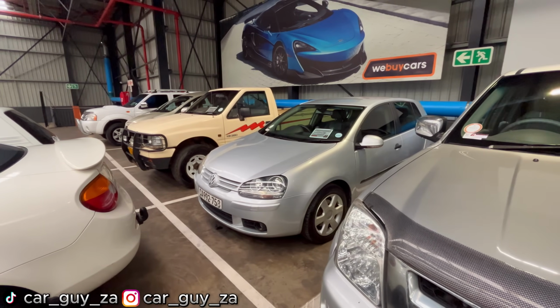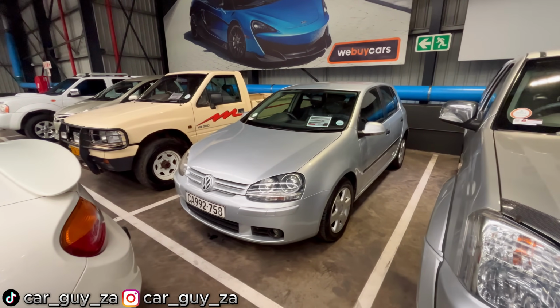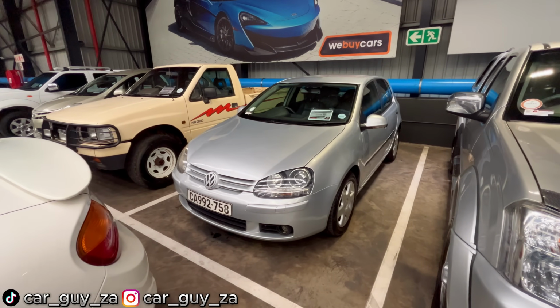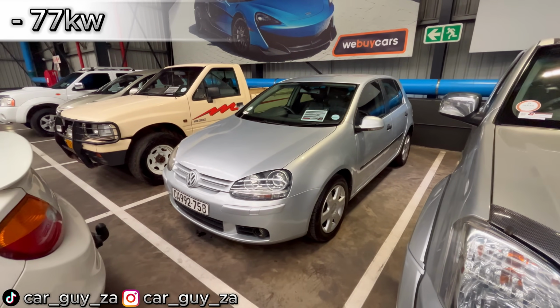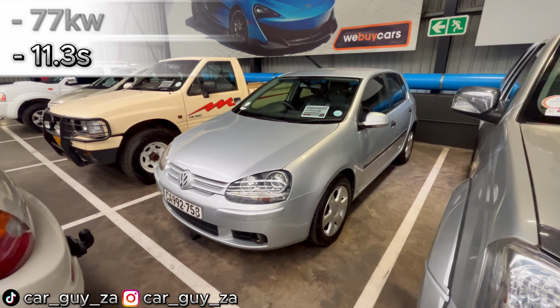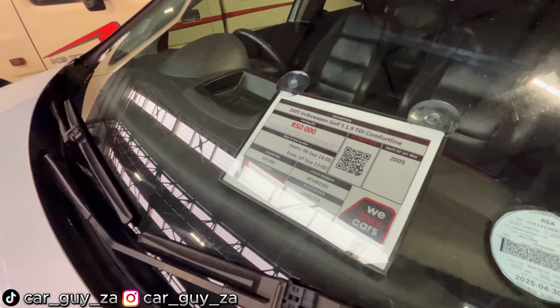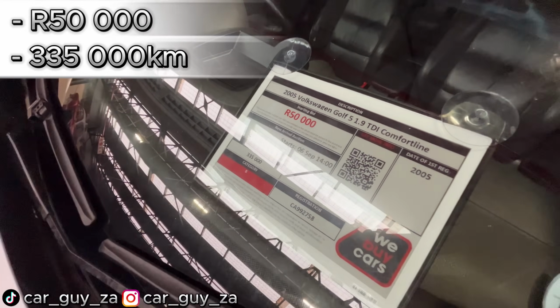Another car for today, and most likely the most expensive car in today's video, is this 2005 VW Golf 5. Now this car is powered by a 1.9 liter TDI motor that puts out 77 kilowatts and a 0 to 100 time of 11.3 seconds, and all the power goes to the front wheels via a 6-speed automatic gearbox. It's going for 50,000 Rand with 335,000 kilometers on the clock, so it's high mileage.